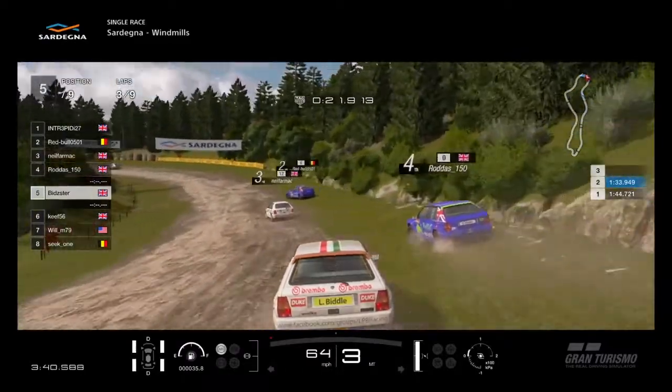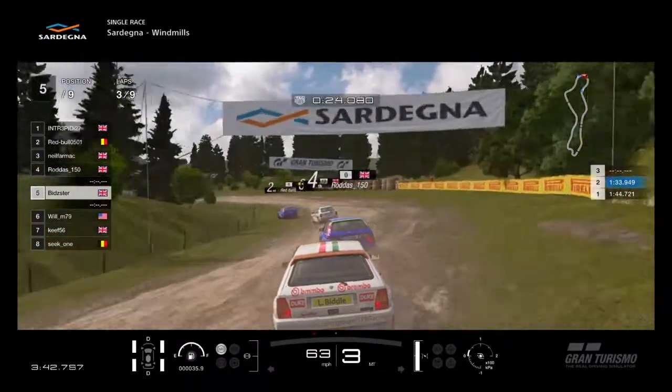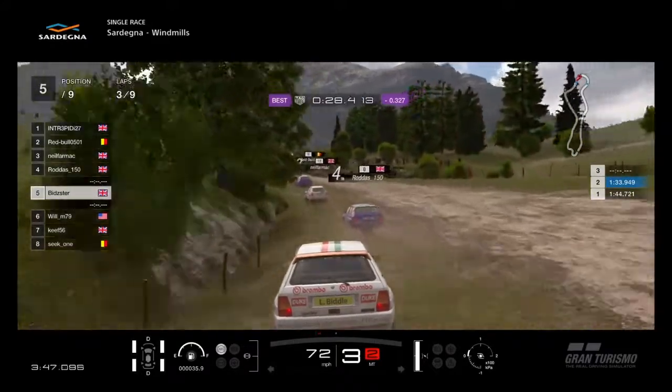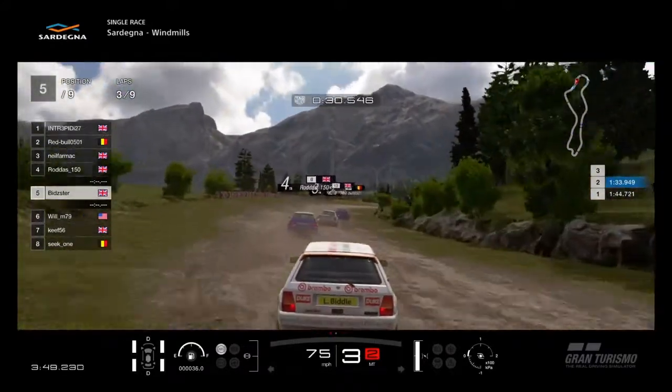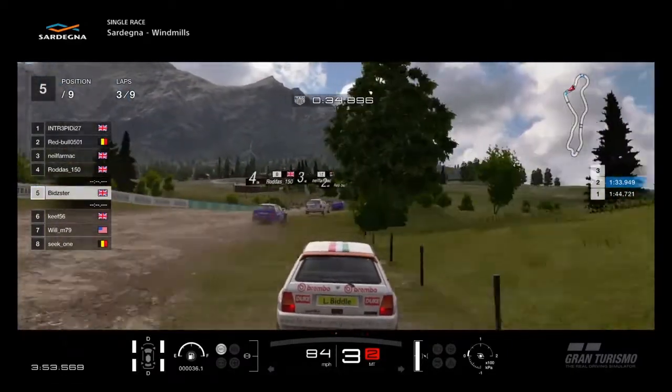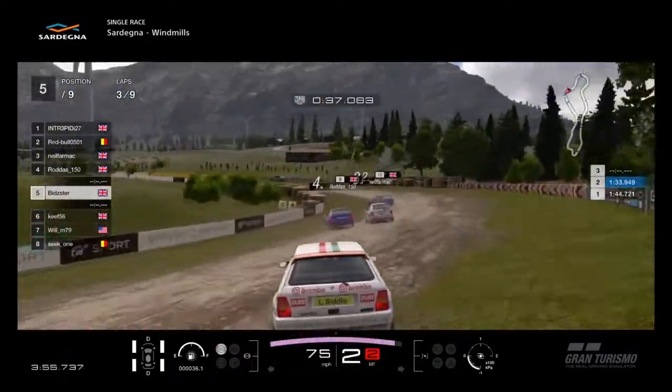Okay, here's another replay on board with Bidster, then some more action on lap 3. So we're going into the end of the left-hander, into the little kink right. We're going into this left-hander. Watch here as we go into the corner. Rodders has got quite a good run on Neil here. He then chooses to go down the inside, dives down the inside.